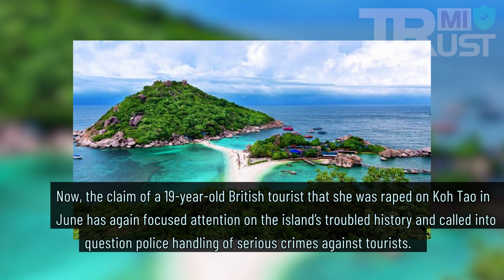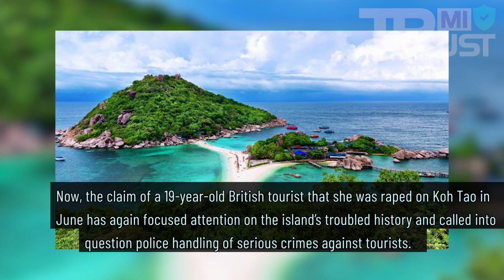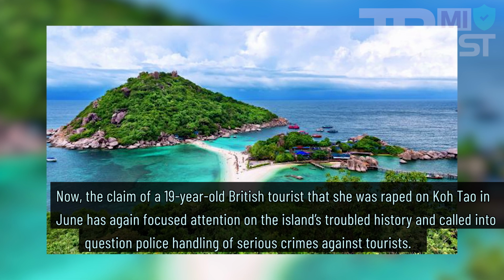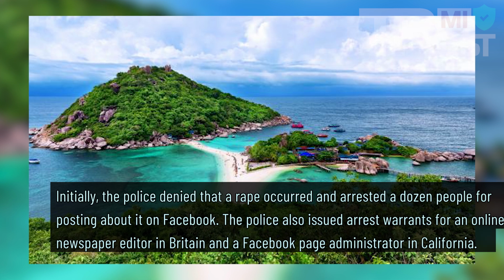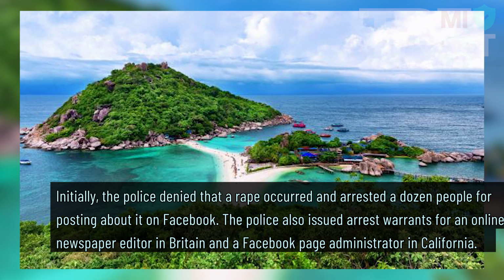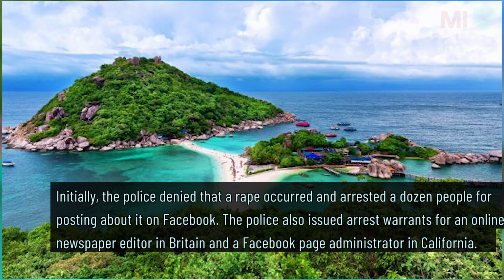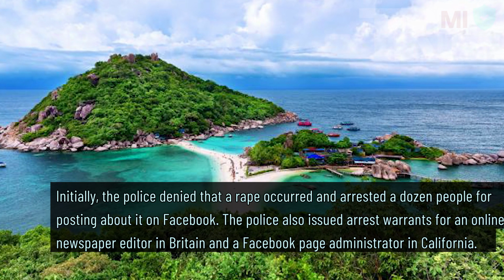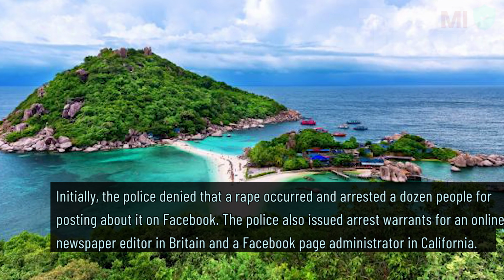Now, the claim of a 19-year-old British tourist that she was raped on Koh Tao in June has again focused attention on the island's troubled history and called into question police handling of serious crimes against tourists. Initially, the police denied that a rape occurred and arrested a dozen people for posting about it on Facebook. The police also issued arrest warrants for an online newspaper editor in Britain and a Facebook page administrator in California.